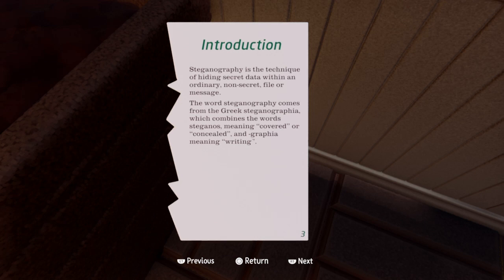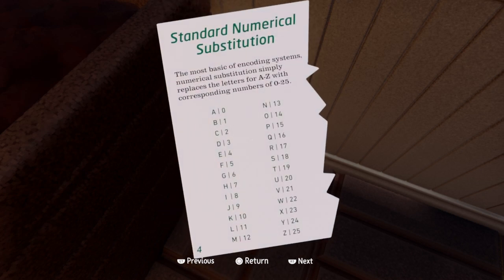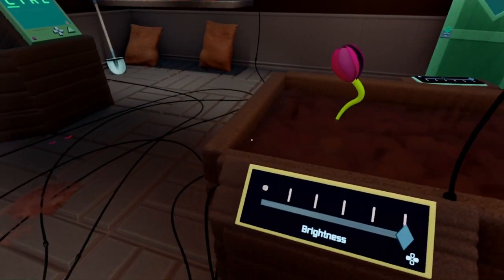What's this note? Introduction. Steganography is the technique of hiding secret data within an ordinary, non-secret file or message. The word steganography comes from the Greek steganographia, which combines the words steganos, meaning covered or concealed, and graphia, meaning writing. Interesting. Oh, this is from the book. Standard numerical substitution. The most basic of encoding systems, numerical substitution simply replaces the letters A to Z with corresponding numbers 0 to 25, with A being 0 and Z being 25. Pretty simple enough. Okay, all right.